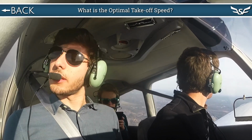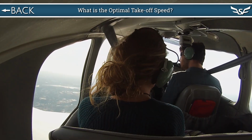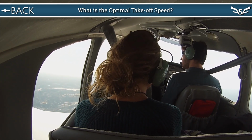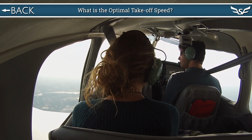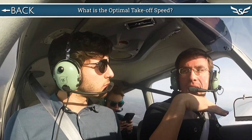Is there an optimal takeoff speed? Optimal takeoff speed. There's the speed that we rotate at, which is 60 knots, which is about 70 miles an hour. And that is where you might not necessarily have enough lift to get off the ground, but it's where you want to get your nose gear off the ground and angled up.